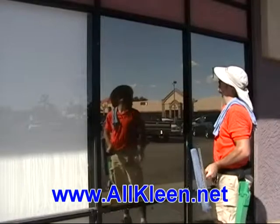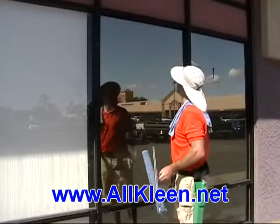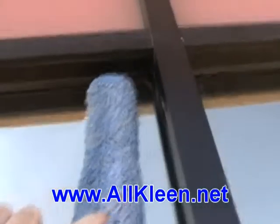So there you have it. This is the next method. It produces a much cleaner line on the top. There's no runs here. Again, for a quick clean commercial, we're not going all the way up to the top with a mop. Almost there, but we're not going all the way to the top. So when we do the squeegee on the top, there's no runs. Nothing is there to drip down. So again, it produces a cleaner job.